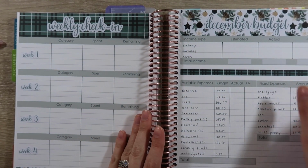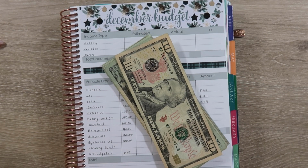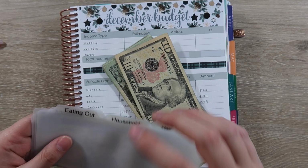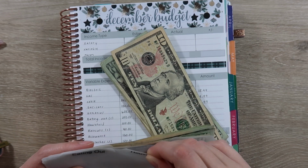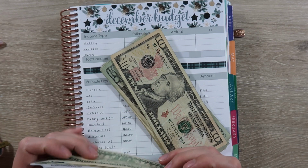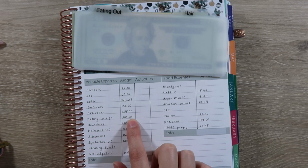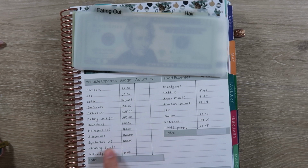Okay, so now that everything is set up, I feel so much better about going into December, and I need to stuff our cash dividers. So I went to the bank and got a ton of money out, and I do have our dividers here. So here are some of our dividers. We have eating out, we have household, which I'm not gonna use this time, so I'm actually gonna take that out. We have a hair category, and then I already put my allowance in my section. So the cash dividers that we currently have are eating out, haircuts, allowance, and then eyelashes.